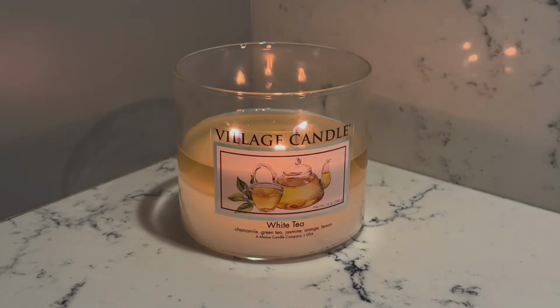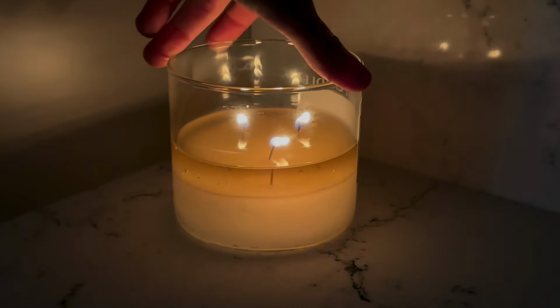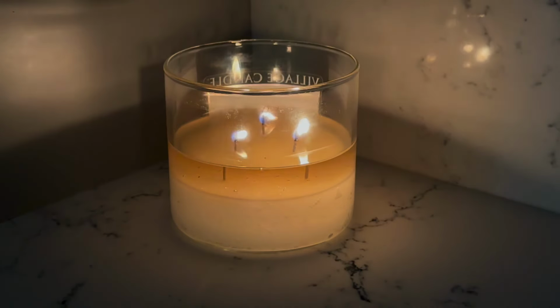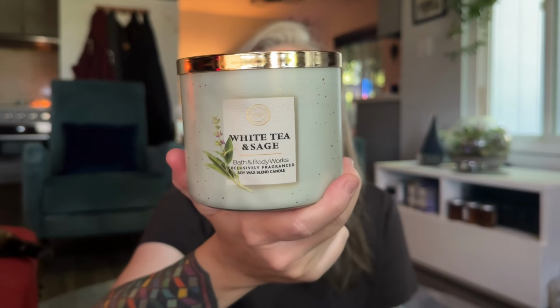I would say strength on this at best was medium. Throw, same thing, light to medium. Kind of classic Village candle. They're not powerhouses, they're not beasts, but with that comes really long burn time and really clean burn. And then the other one, again, I don't know, I probably would put this as number 2 just because I want more throw, the Village. So number one, I'd probably give to Bath & Body Works White Tea and Sage.